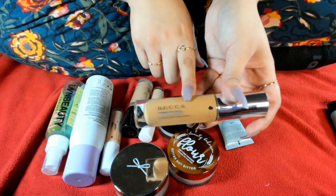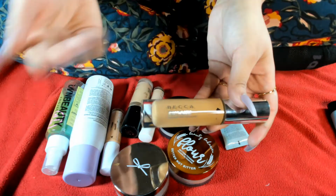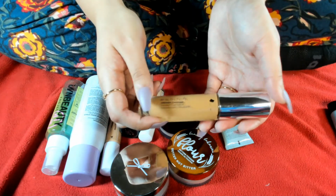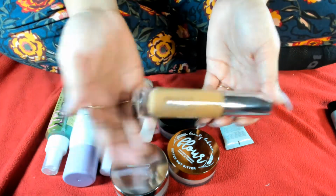This one is actually too dark for me. If you've seen my declutter, you know I actually decluttered this foundation. It's only still in my collection because I haven't found someone to give it to.